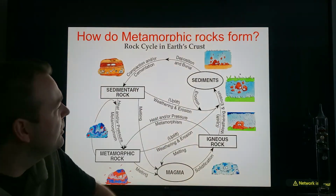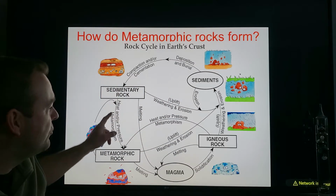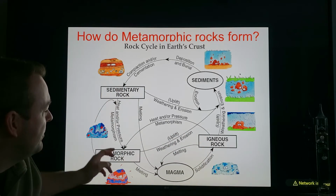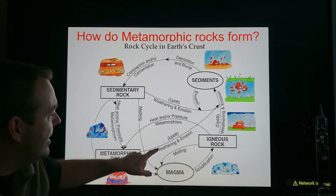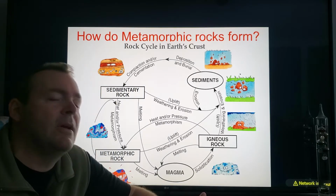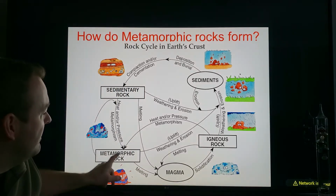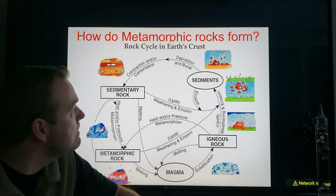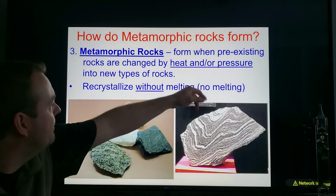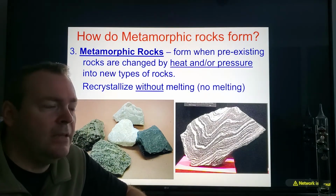All right. Finally, we talked about metamorphic rocks, and yes, you guessed it, if you keep going, you'll end up there, but you don't have to go straight from sedimentary. You can go from igneous to sedimentary. You can go from sedimentary to metamorphic, and of course, you can re-metamorphose into a different metamorphic rock. Remember, we talked about how slate could become phyllite, phyllite schist, schist gneiss. Well, those are all metamorphic rocks, and they can be re-metamorphosed as such. Okay? And there it is, rocks formed from pre-existing rocks. They change by heat and pressure. You get this big word here, recrystallization. They do not melt. If they do, they go back to igneous.